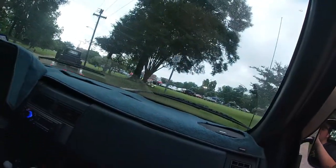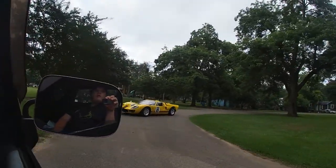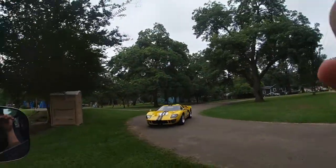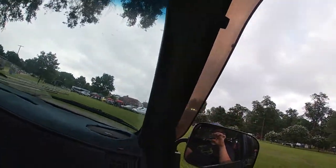And we just drive onto the grass where we're going to park. Check out that Ford GT. It looks like a Le Mans. Well, replica type of deal, but that thing is clean. And you got this Ford. Wait a minute, nice Chevy. Whoa, hold on. Oh, hell yeah. We're shading it up, buddy.